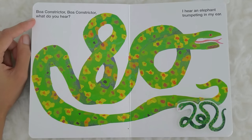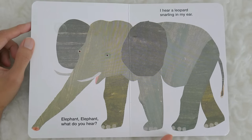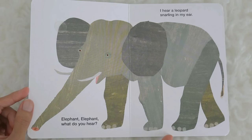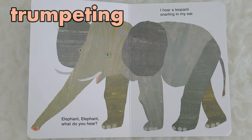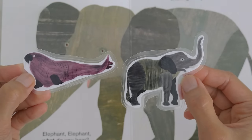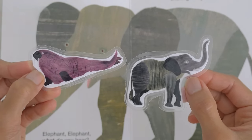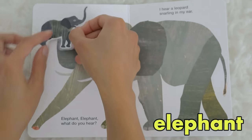Let's read it. Boa constrictor, what do you hear? I hear an elephant trumpeting in my ear. Whoa, look at our elephant. The elephant makes a trumpeting sound like this. Who makes a trumpeting sound like this? It's the elephant. Yes, the elephant makes a trumpeting sound.